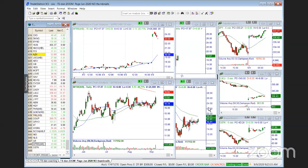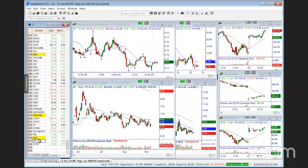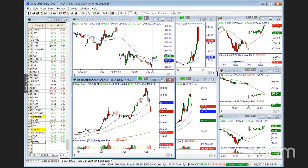WTRE gap into 23. That gap's too big for me, but that's a beautiful trading range. GE, I just saw in the pre-market gap volume list. I was impressed with the volume on some of these pre-market things. So no pattern on GE, but it looks bearish on all time frames. Tesla had 1.5 million shares pre-market. Bullish gap up, bullish pre-market.